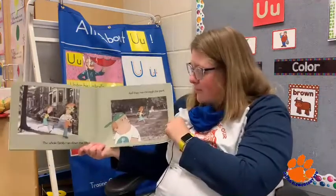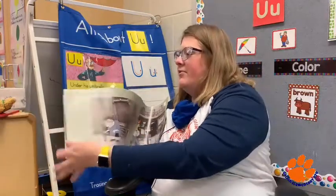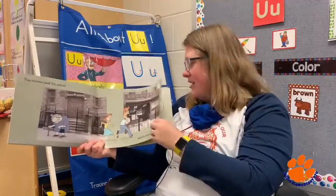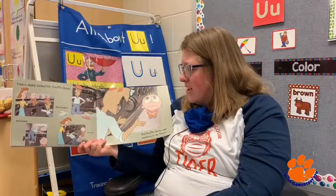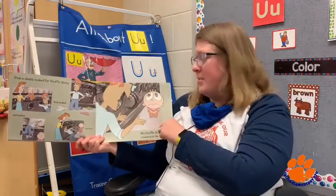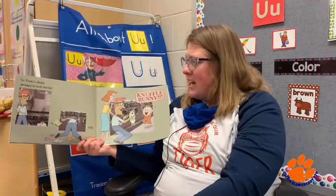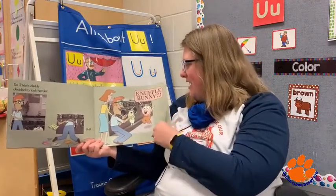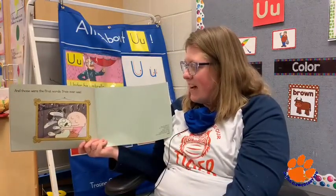The whole family ran down the block and they ran through the park. They zoomed past the school and into the laundromat. Trixie's daddy looked for Nuffle Bunny and looked and looked and looked, but Nuffle Bunny was nowhere to be found. So Trixie's daddy decided to look harder until "Nuffle Bunny!" And those were the first words Trixie ever said.